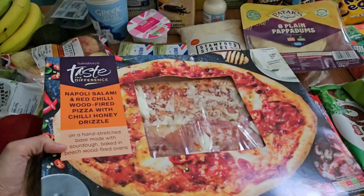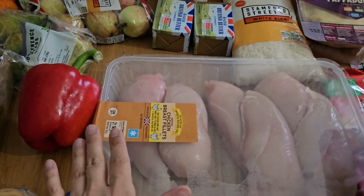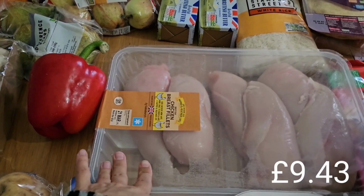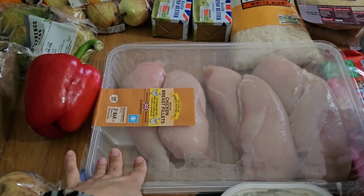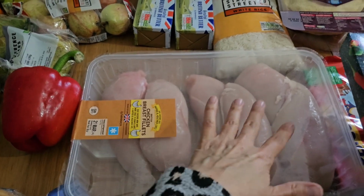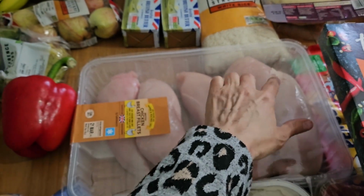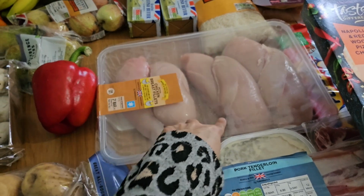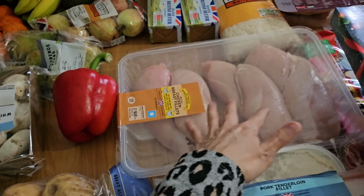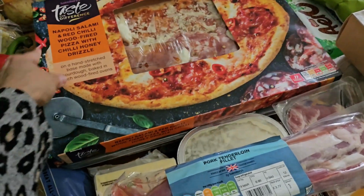So we're going to have that one, and I've got the boys a frozen one, which I'll show you when I get there. And then I've got our usual massive pack of chicken. I think this is 1.6 kilograms for £9 something. So I'm hoping this is going to do a couple of the breasts I'm going to cook and slice up to go in the salad. And then I'm going to do a curry and fajitas. So it should do us 2 dinners and a few lunches. So that works out really good value.